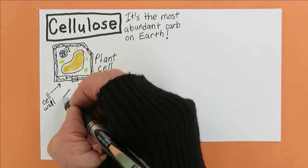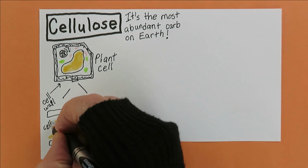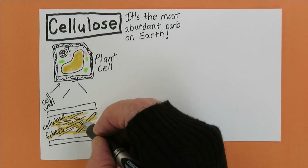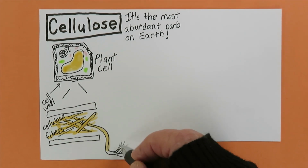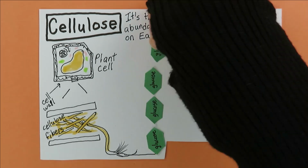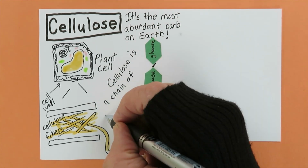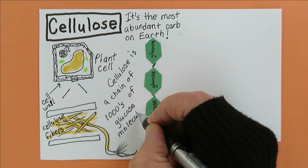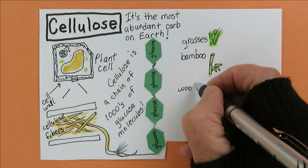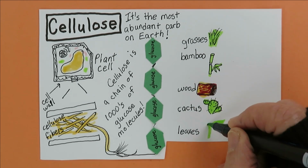See all these fibers laid down all cattywampus like a pick-up sticks game? Those are cellulose fibers. Each cellulose fiber is made of microfibers. Each microfiber is made of cellulose molecules, and each cellulose molecule is just a very long chain of glucose molecules. Thousands of glucose molecules in each chain. Cellulose is in the cell walls of grasses, bamboo, wood, cactus, leaves, and, well, pretty much all plants.